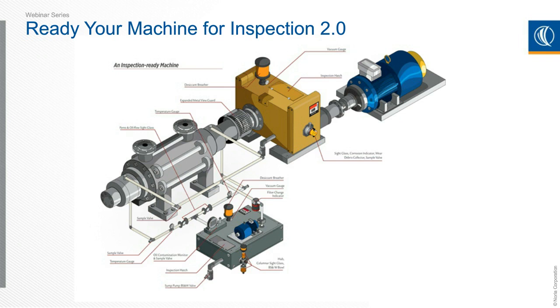Same is true with flow. Flow is important, and when flow changes due to back pressure or leakage or whatever, we need to be able to recognize that. And so installing flow meters in the correct places may be very helpful.